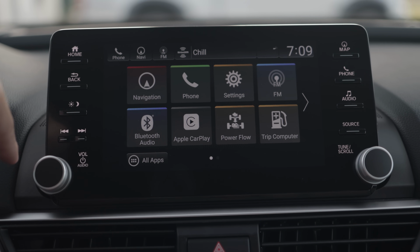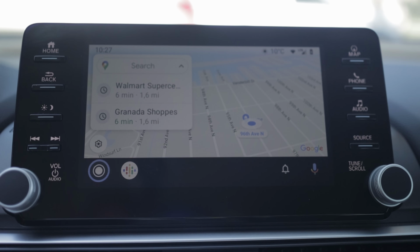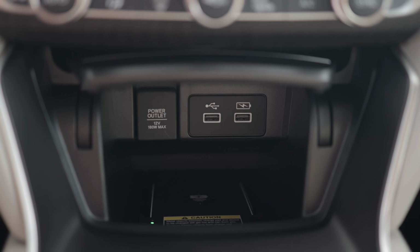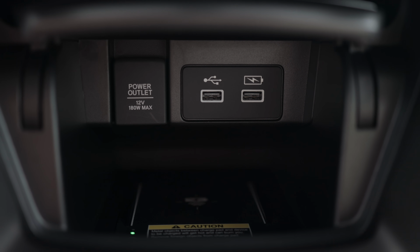Time for the highlights and lowlights. Let's start with the highlights. We have Apple CarPlay and Android Auto. That's not the highlight, but it's now wireless on the EX and above grade, which is going to be the vast majority of these hybrids. And you get it also with a wireless charger. So that's an issue I've had in some cars where you have the wireless CarPlay, but you don't have the wireless charging. So your phone just needs to be connected anyway, so it doesn't die.